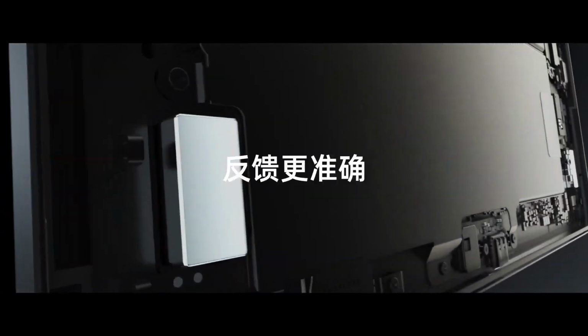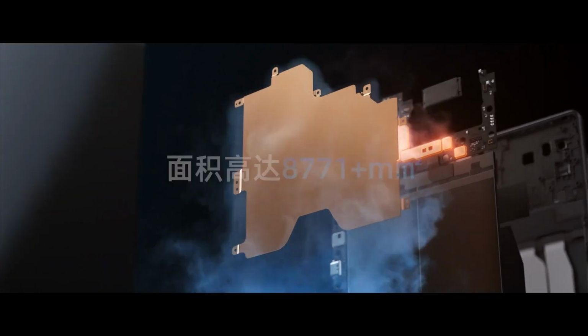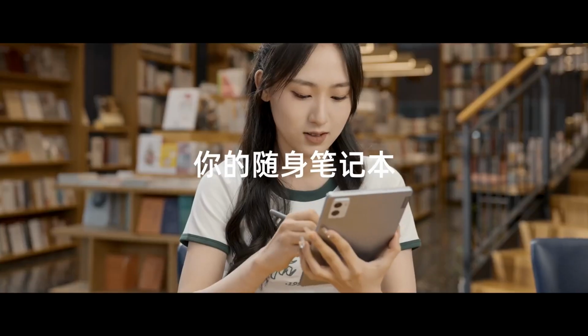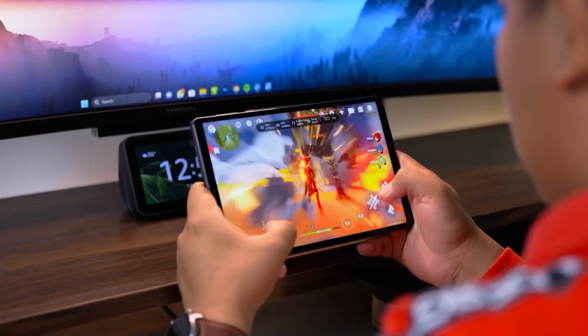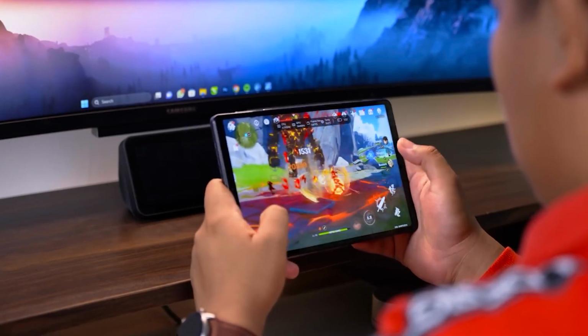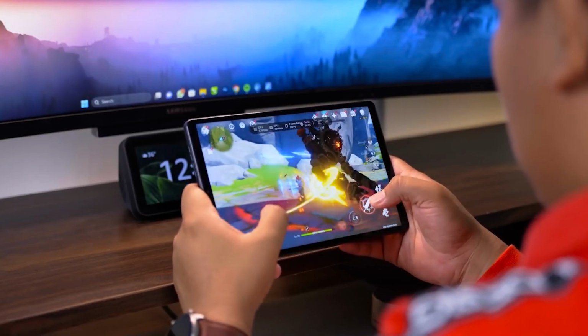At the heart of the Legion Y700 lies the Qualcomm Snapdragon 8 Plus Gen 1 chipset, built on a 4nm process for enhanced efficiency and performance. Featuring an octa-core CPU configuration, including a high-performance Cortex-X2 core clocked at 3.19 GHz, the Legion Y700 delivers blazing fast speeds and responsive performance for even the most demanding games and applications.